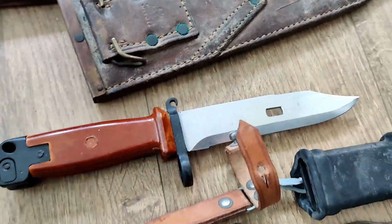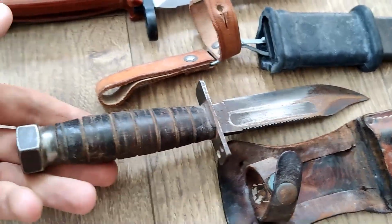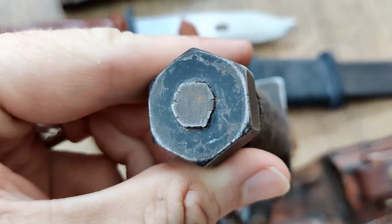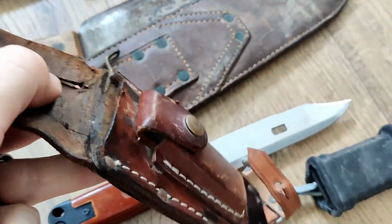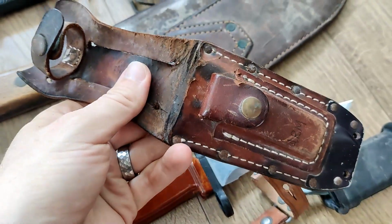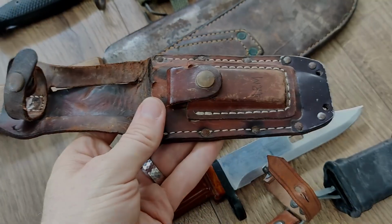And we have, I believe, a Camillus. This is a survival knife, usually what they would issue to U.S. pilots during, I believe, the Korean and Vietnam War. I think it has the sharpener in that pouch as well, a little sharpening stone. The blade itself is in kind of nasty shape, but that's a pretty cool piece of Vietnam War history.